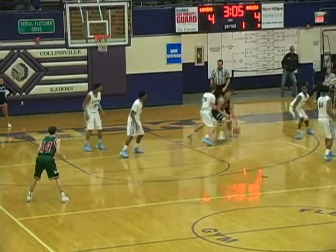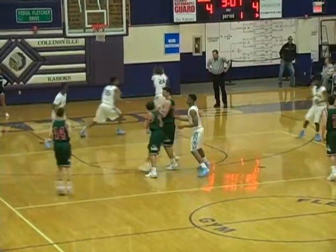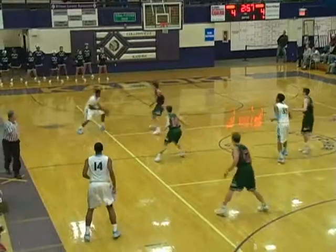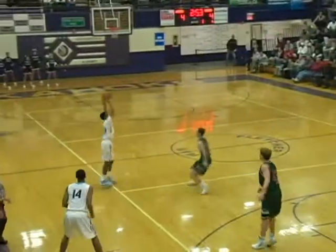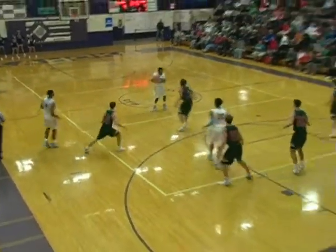Gavin gets the inbound, backing, looks to turn, tries to make a move, flips it up toward the basket, won't go down. Rebound to Belleville East. Yeah, good post. Don't mind the post play. The guy didn't go for the fake like Gavin thought, but if he didn't go for it, Gavin can just throw it out instead of taking a tough shot. Reddick on the right side.